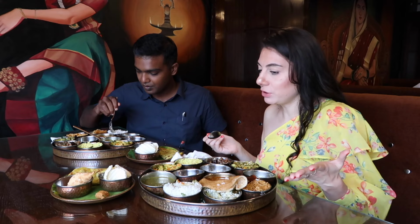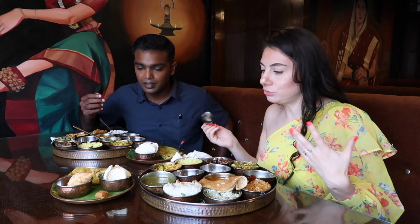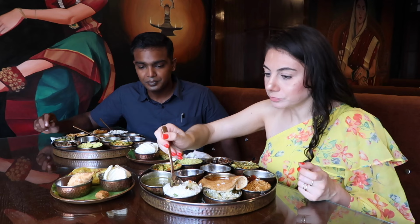What I love about this food, honestly, everything tastes healthy. Super tasty, but also healthy. It's nothing as heavy or like flavors that take you down. Like the smoky flavor is there. It's in your face, but you like it. It's just refreshing. And everything pairs so well. Wow.